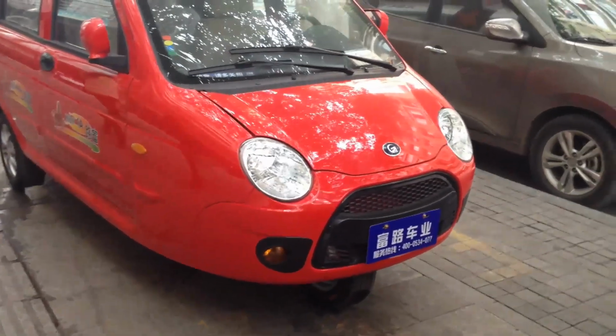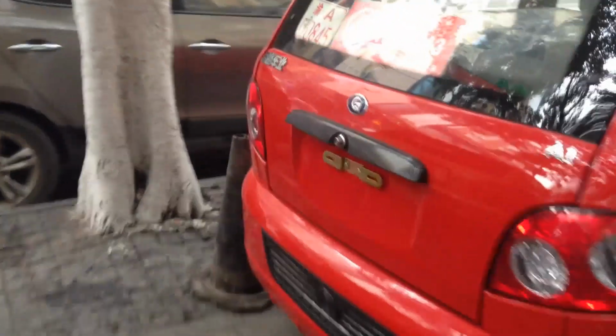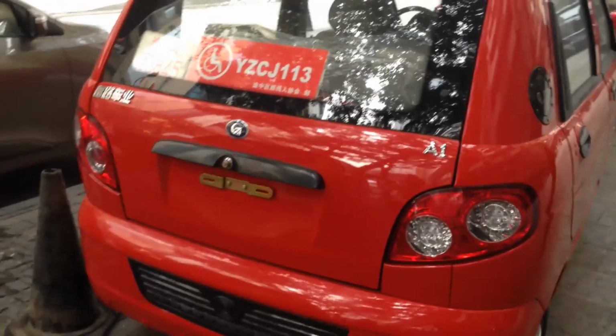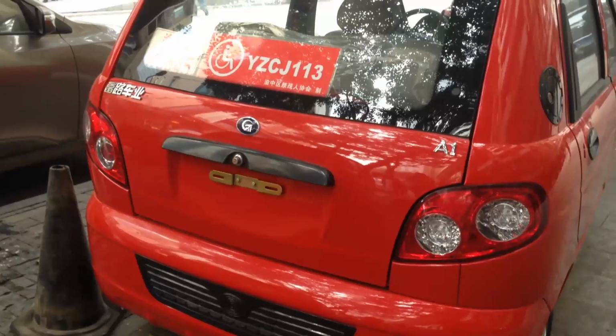Brand new 3-wheel car. You can buy it in China, have it shipped over to the United States or Canada or Europe or wherever you're at. Cheaper than you think, but don't get in an accident because you may not be walking away from it.